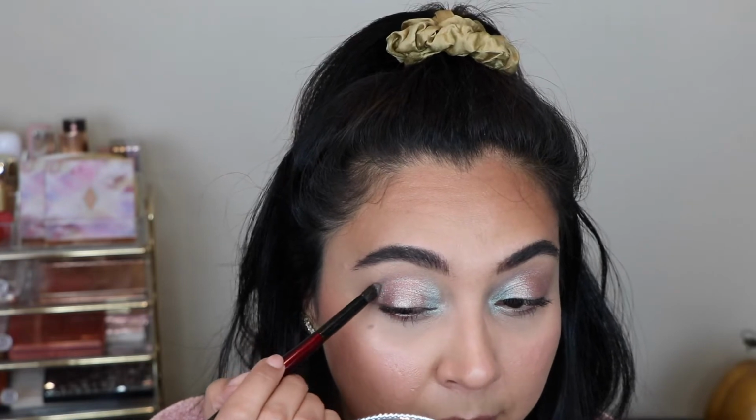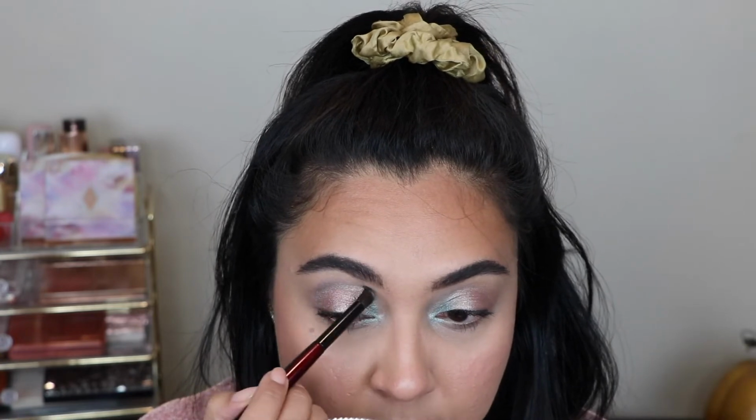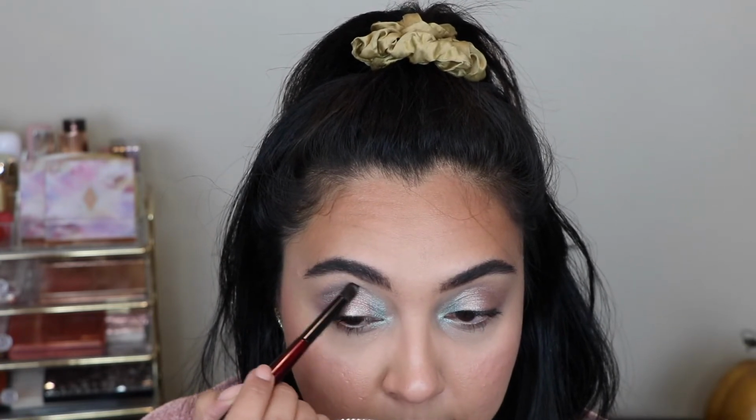I'm just shocked. So now I'm going to go into this grayish shade right here. It's like a metallic gray. I'm just going to go ahead and apply it over my crease here, and then I'm going to take it all the way in to meet that minty shade.